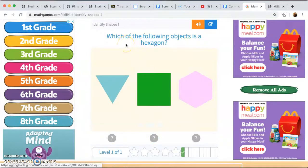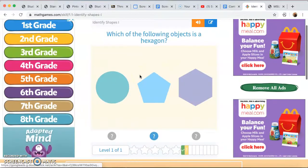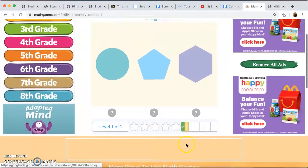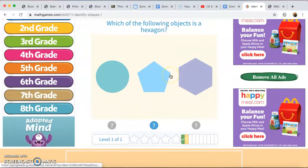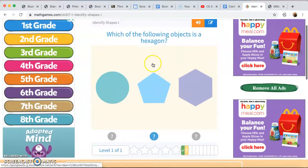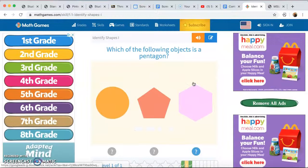So this one is, which of the following objects is a hexagon? Is it this one? Let's try. So I got that one wrong. And then later, it tells you which ones you got correct and which ones you got wrong. So we can go back and look and practice those more. This one's asking, which of the following objects is a hexagon? What does a hexagon mean? 6, right? Perfect. And you just keep going through.